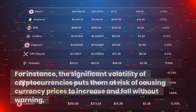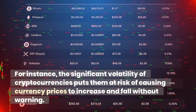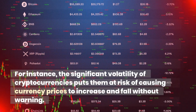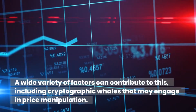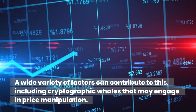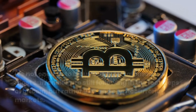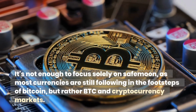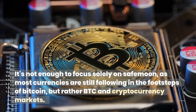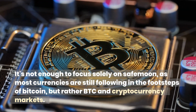For instance, the significant volatility of cryptocurrencies puts them at risk of causing currency prices to increase and fall without warning. A wide variety of factors can contribute to this, including cryptographic whales that may engage in price manipulation. It's not enough to focus solely on Safemoon, as most currencies are still following in the footsteps of Bitcoin, but rather BTC and cryptocurrency markets.